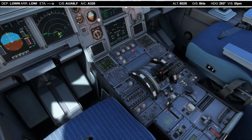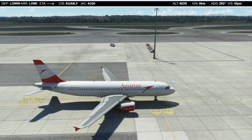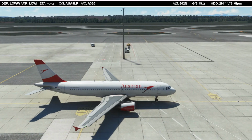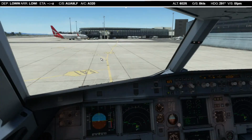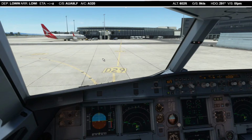So we can arm the spoilers here. Oh. So the outside sounds are fine, absolutely fine. The inside sounds are too quiet for my impression.